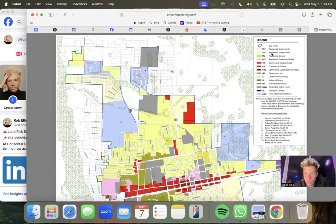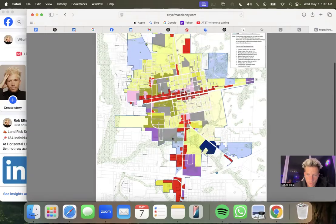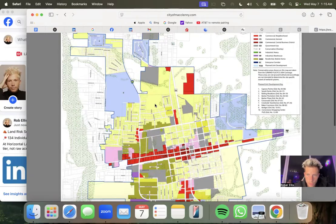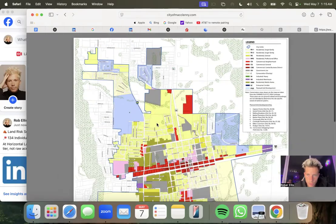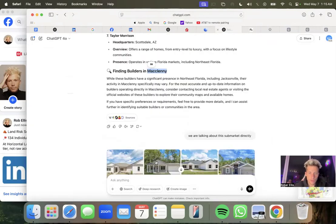And we're looking at RS1, RS2. So I can take a screenshot of this. And I'll say, let's see what it says. I say the site we have is within the city limits. Can't tell from this shading map if it is RS1 or RS2.